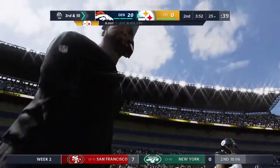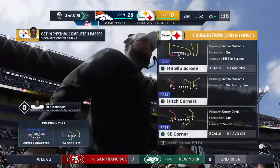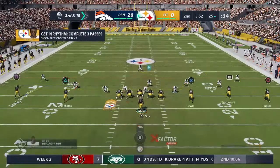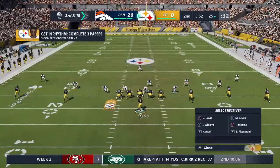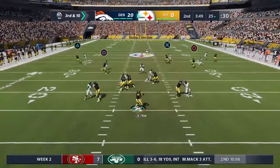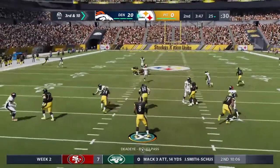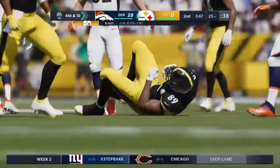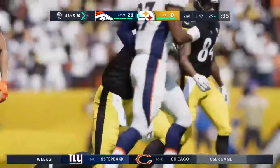To this point, I've been impressed with the work defensively. They have not allowed a lot of receivers to run free. And there's another example, another incompletion. Now they face a 3rd and 10 after back-to-back incompletions. And that is incomplete. The passing game not in sync here early. And now it's 4th down.